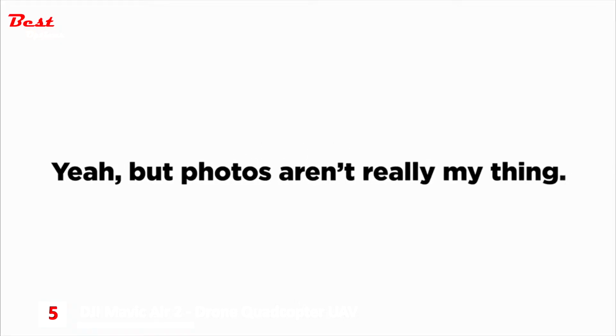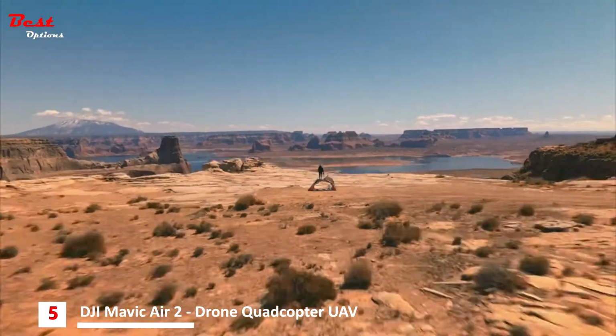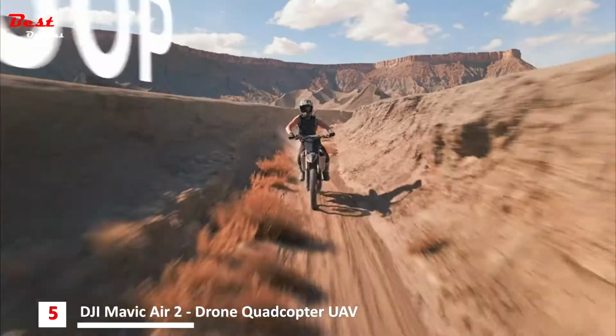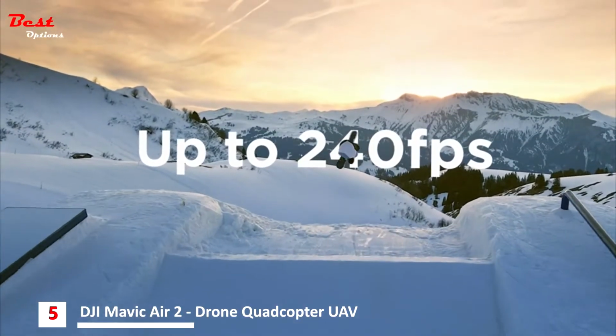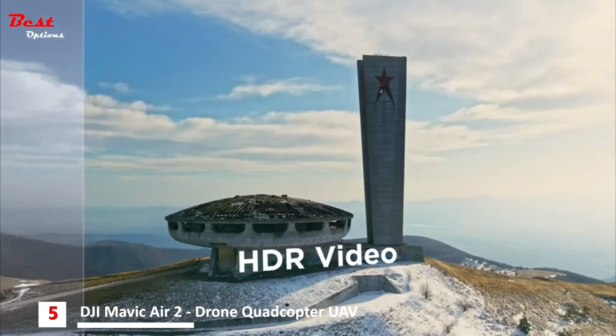Yeah, but photos aren't really my thing. Don't worry, we've got you covered. It also does 4K 60p video. You can also slow things down. And yes, there's HDR video.